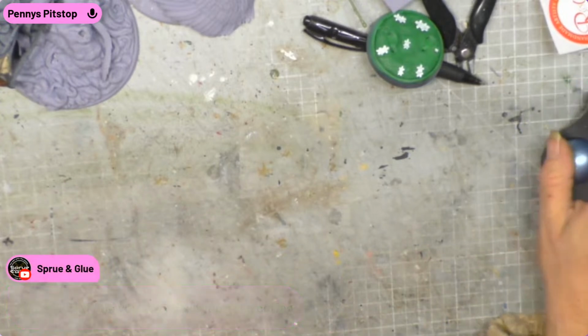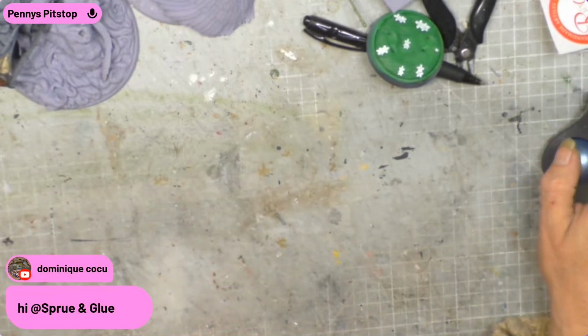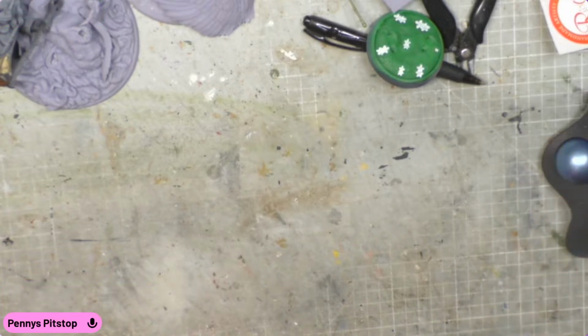Sprue and Glue says hi Dom. Dom says hi Sprue and Glue. Hi Athol.